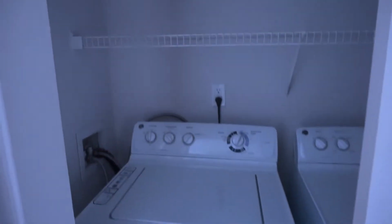Here is where the washer and dryer is. And here is my room over here. I'm not gonna show my cousin's room but here is my window. Bed will probably go over here. Here's the closet. Has a pretty decent amount of space in the closet.